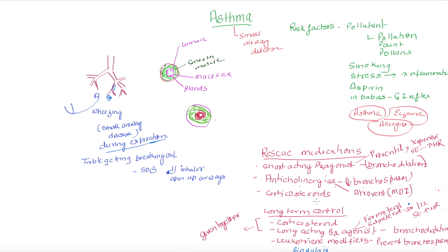The baby, or whoever has asthma, takes those all the time, and then when they get an attack, they need to take the short-acting B2 agonist. Okay, if you have any questions.